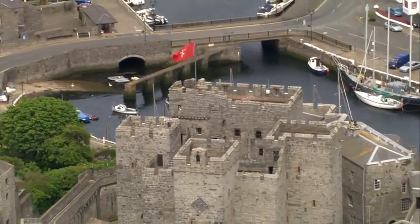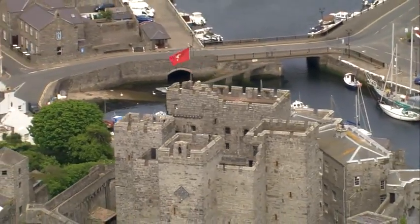This is generally regarded as being one of the best preserved medieval castles in the whole of Europe. And the secret of its success has been the fact that it's always been used, from its earliest days as a great stone fortress to later centuries as a garrison, as a power base for the Earls of Derby, as a residence, as a jail, as a place for the Tynwald court to sit, and more latterly, of course, as a tourist attraction.